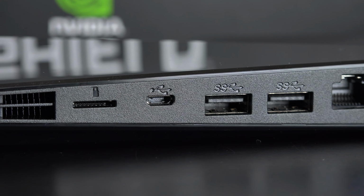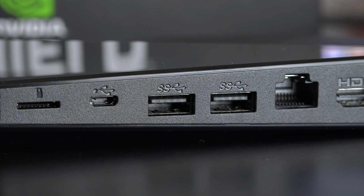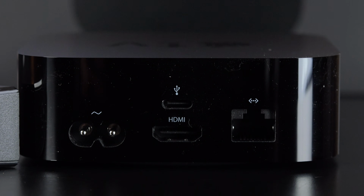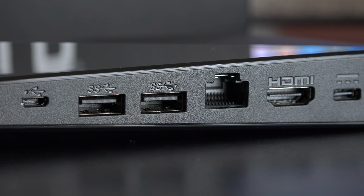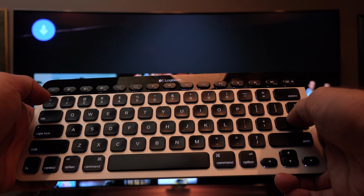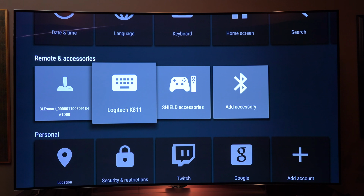The Nvidia Shield also includes a gigabit Ethernet port, which is 10 times faster than the Ethernet port on the Apple TV. Although the Apple TV does have a USB Type-C connector, it's primarily used for app development and servicing, while the Nvidia Shield has two USB 3.0 ports compatible with accessories like external drives or peripherals like keyboards. Now speaking of keyboards, the Apple TV does not support keyboards at this time, but the Nvidia Shield does, so it's pretty easy to pair them through Bluetooth.